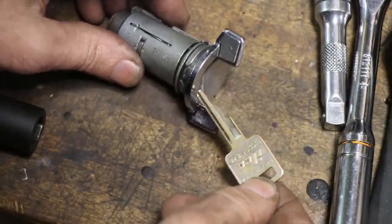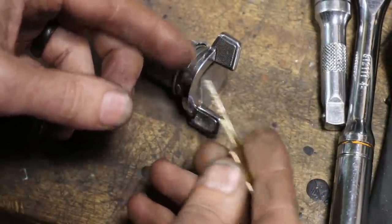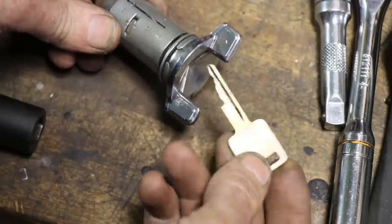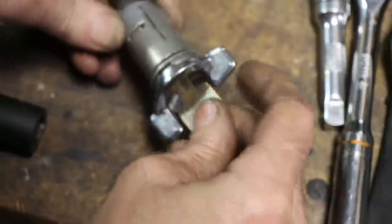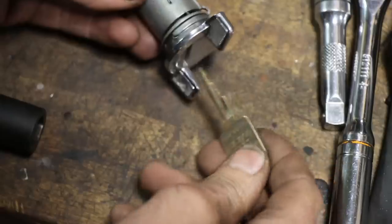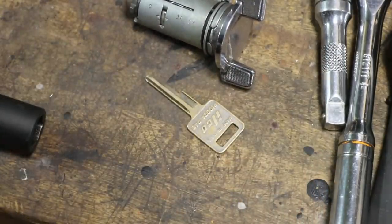So I have seen keys more worn than this one, but not by a whole lot. Not much left of that thing, actually. Now, you could have a new key made for this cylinder, but you can bet that if the key's worn this bad, the cylinder is as well. And that is the case, because I can see wear on this little cam in there. This thing's just had it. But I'm sure this is probably the original, and it lasted 38 years.